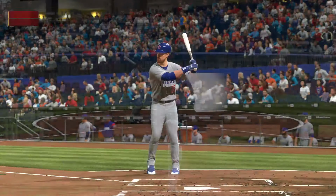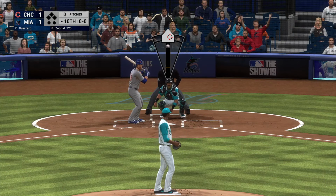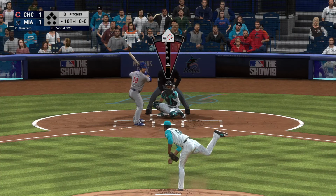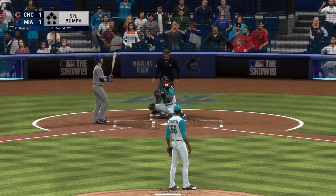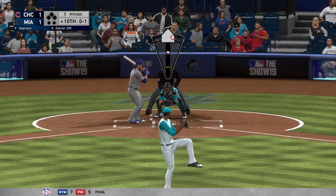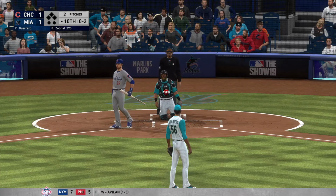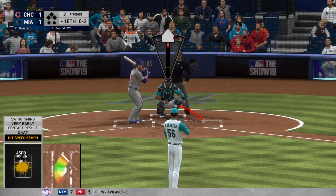Guerrero takes the mound as he'll be the first man to pitch here in extra innings. Ready to deliver. Here's the first pitch. And a strike called at the letters. Looked high to me, but it's 0-1. A little quick on that swing, and he finds himself behind 0-2.